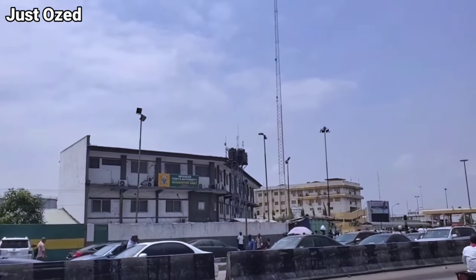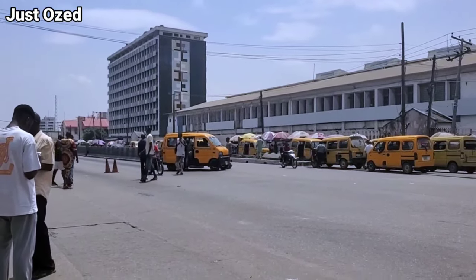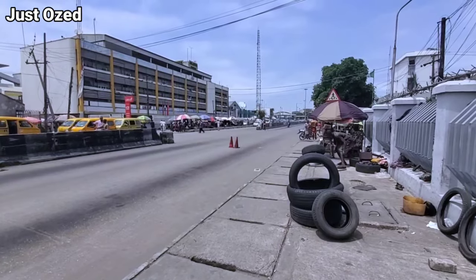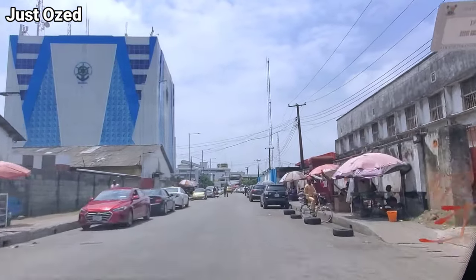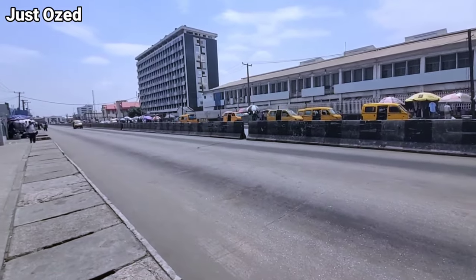This is Lagos Apapa Wharf for the Nigerian Port Authority. Due to the commercial strength of this part of Lagos, accessing this place by road was a major challenge. Many businesses and residents of this part of Lagos suffered due to traffic and other road challenges.